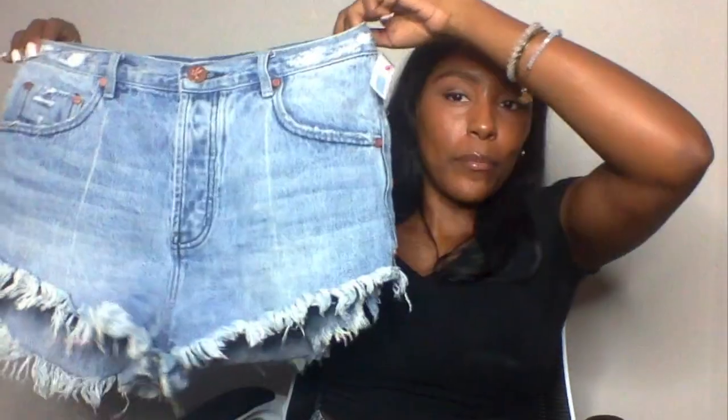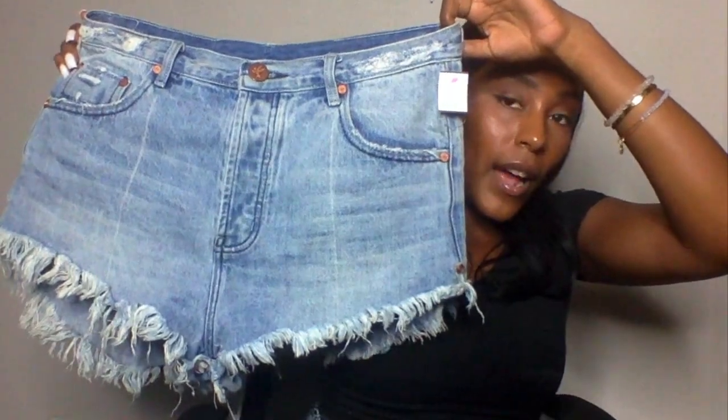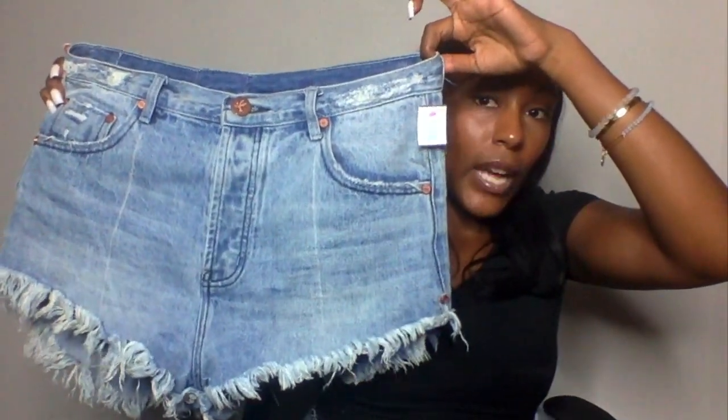This brand is called 1 Teaspoon Outlaws. They're also a size 29, so they're a great size, kind of like a medium. And I looked up the brand, and I was blown away by the comps for just some cute little shorts like these, and some other things that they sell under this brand as well. So I went ahead and picked it up.